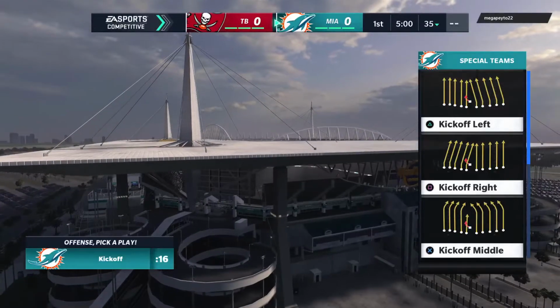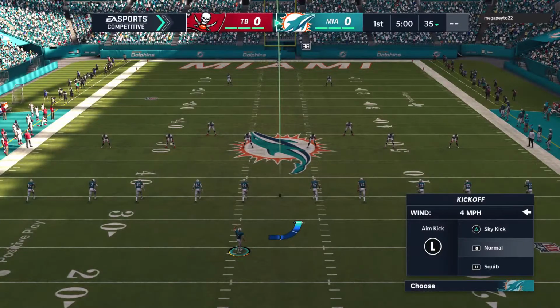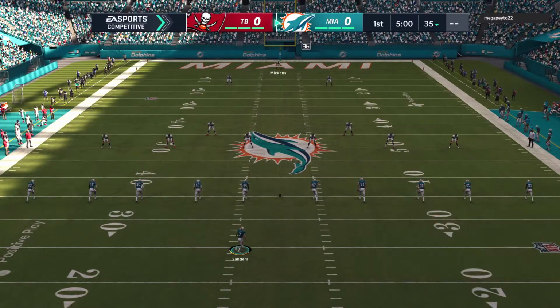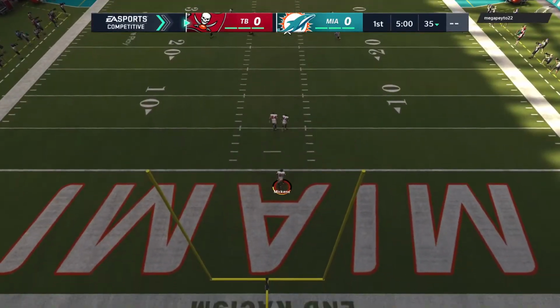As they get set to match up with the Tampa Bay Buccaneers, Jason Sanders to kick off for Miami. Here's Jason Sanders now to get this one started, and we are underway from Hard Rock Stadium.